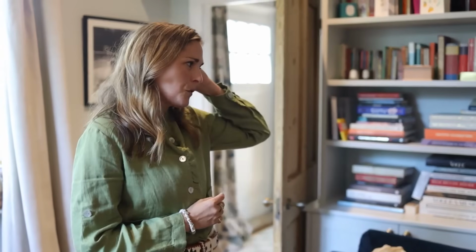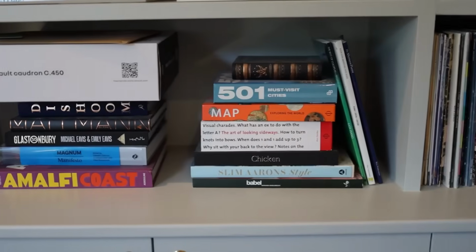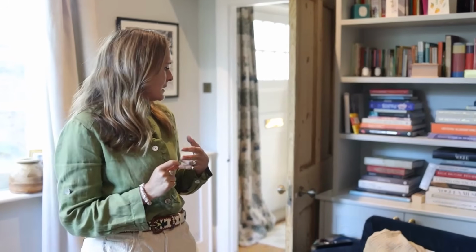We have all sorts, from a book on chickens, which I still don't really understand why we've got, to things like travel books, wine books, recipe books, all sorts. Quite a lot of Wes Anderson. You'll have a lot of David Bowie.